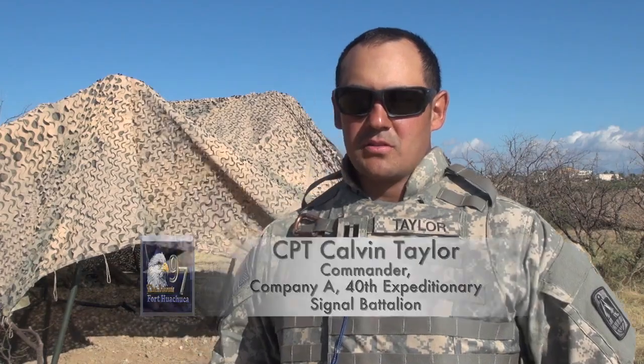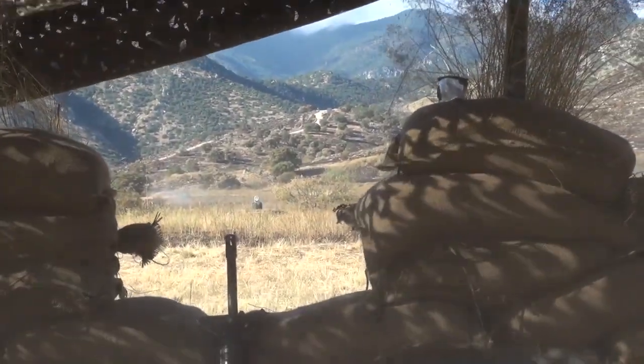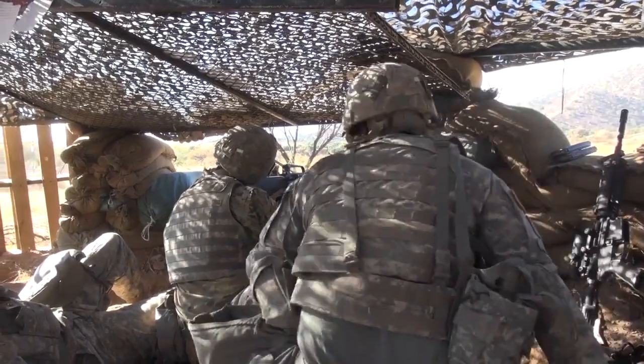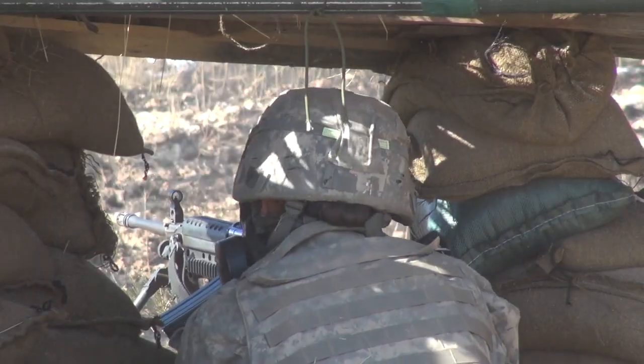We're doing a defensive live fire scenario. So our scenario is based off we're on a FOB along with other maneuver elements, and we're defending a sector of fire. So we just did a section iteration where we have three teams reporting to one section sergeant, and then that section sergeant reports to his or her PL, platoon sergeant, and reports up to the company commander.